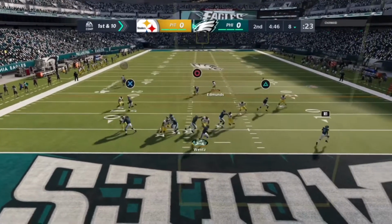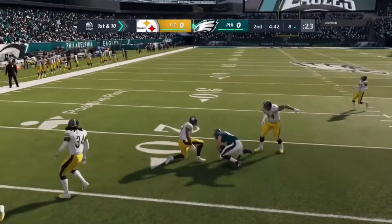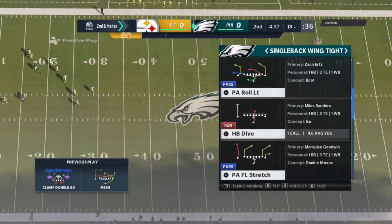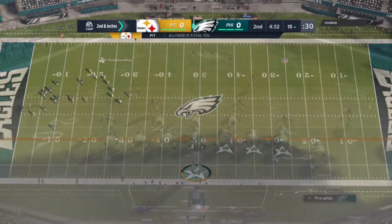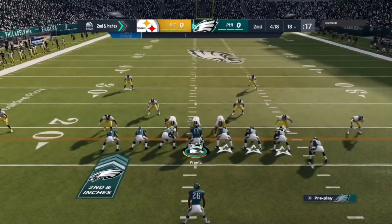Trying to shake off the interception. He'll look to throw. That's caught by the big tight end, Dallas Goedert. And he'll be a couple yards shy of the 20 at the 18. Give him 10 yards on the pickup, and it'll be 2nd and very short at the 18-yard line.